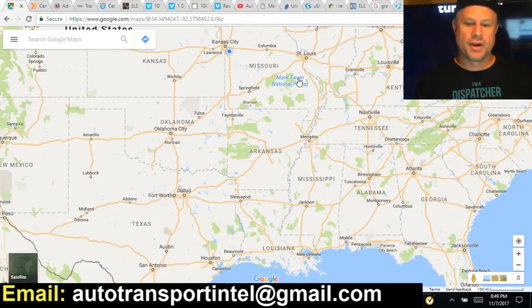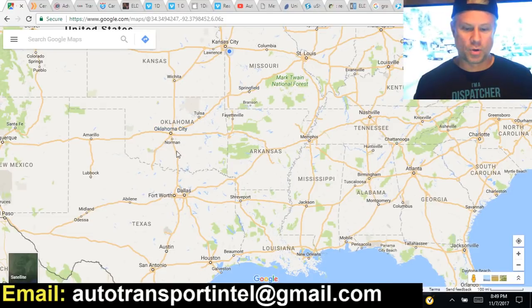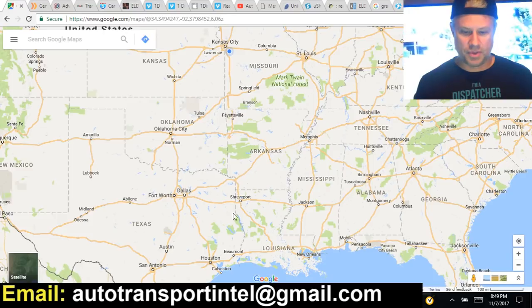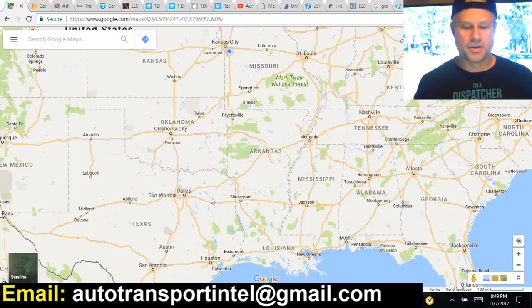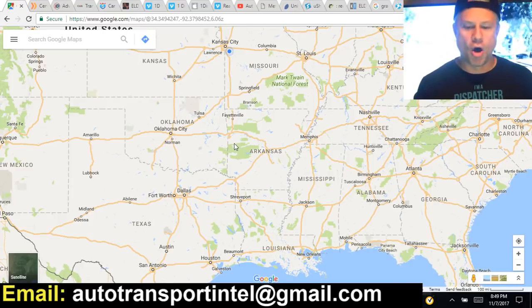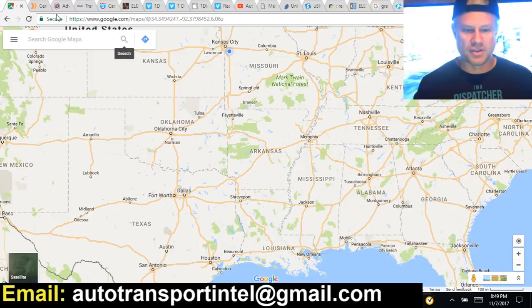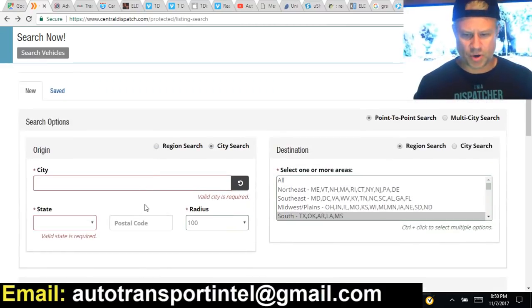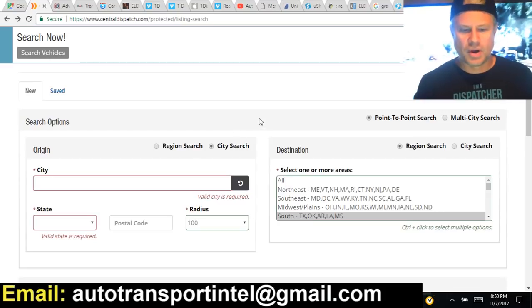So, which way are we going to go? Are we going to go Springfield, Oklahoma City, Dallas, Houston? Probably we're going to go down to Memphis and go this way. Everybody does things differently. But look at all the states. Don't just look at the cities. Yes, Central Dispatch has a search option where you can include the windows. I do the whole state. So I'm just going to look at the whole state.